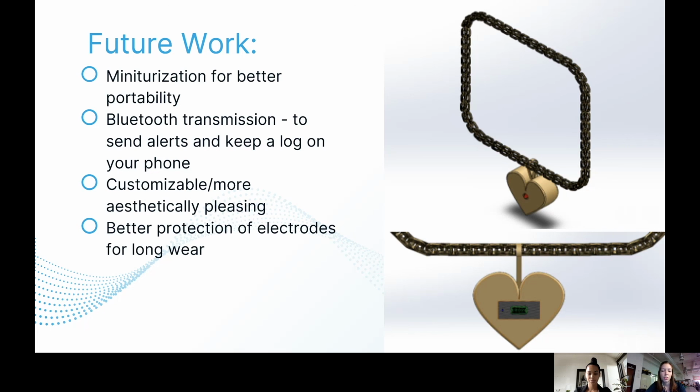A future version could also improve on the customizability of the device using printed designs. The durability of the electrodes could be improved with moisture-wicking covers. And lastly, different alert systems with sound or vibration could be tested for those with visual impairments or if the device is tucked away where it can't be seen.